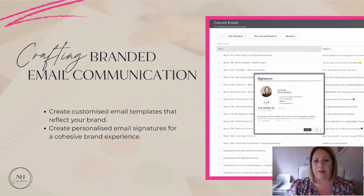So as you can see here from the example, there's a client of mine that I've worked with, a lovely German client. We've created this email signature, which goes out on all of her emails when she's sending out communication to her clients. We've also got a bank of all of her emails sitting there, all written within her tone of voice and communicating information to her clients. She's got them all sitting there so that they're all in order with regards to her workflow. So it's great that there are such great custom features within Dubsado that allow you to create all of these customized email templates.